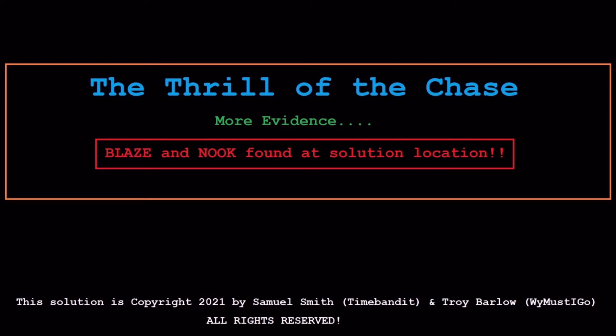A couple friends of mine that live in Wyoming went to the location that I sent them to, and we found the blaze and the Nook. Okay, now I got two things to say about it. Number one, the blaze was broken. The second thing is, it's interesting because due to the time of year, the fact that there's no foliage on the trees, it's actually easier to see the blaze than if you were there during the search season.